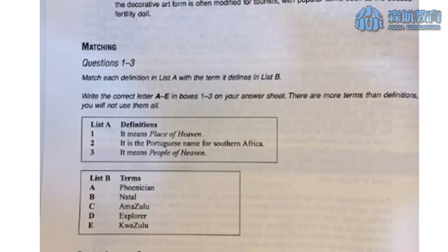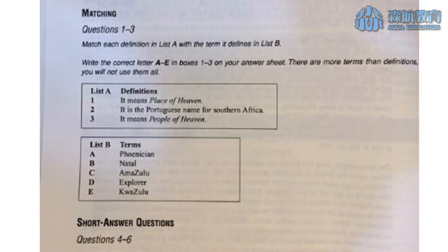Okay, I'm going to do maybe 2 articles with you so that you can have an idea of how the test is gonna be. So the first part, matching. When you see the word matching, you will immediately say to yourself, thank God I'm gonna have marks on it, because matching is really easy. You don't even have to think. This is the part that you can get your marks from, and it's always in the first article.